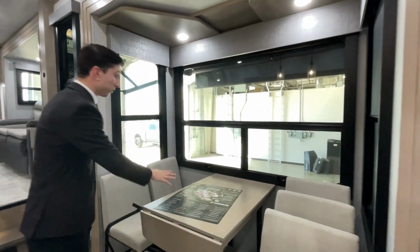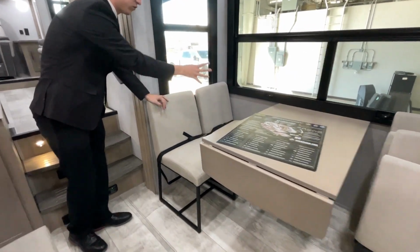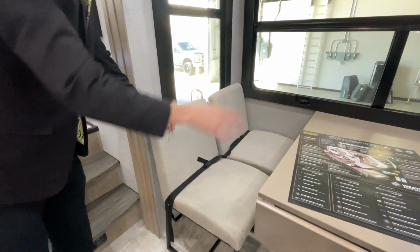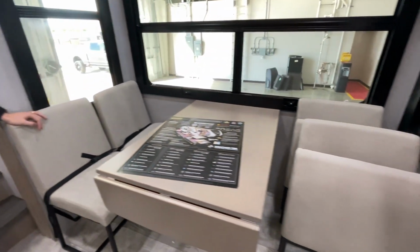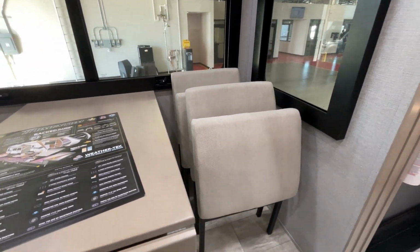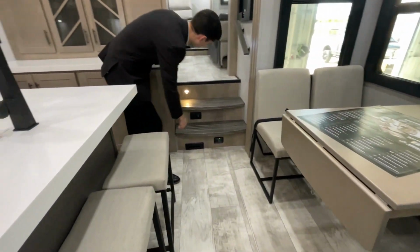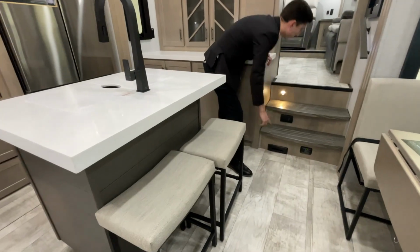Now, same style of table, just a little bit different color scheme, still mounted to the slide wall there, but you have the 2 collapsible chairs if you don't need them. And still no carpet on the slide. Little bar stools here, and then you still have the central vac and the hose that can reach from tip to tip.